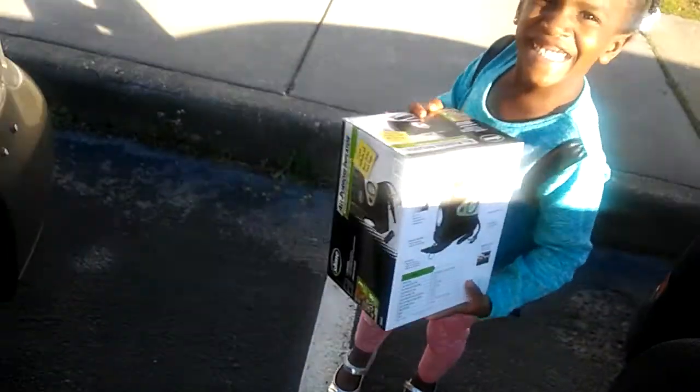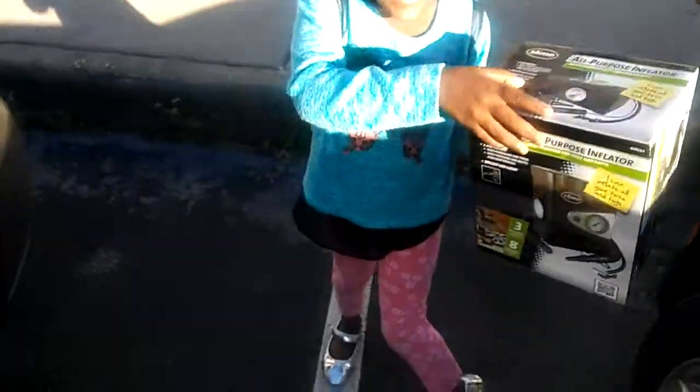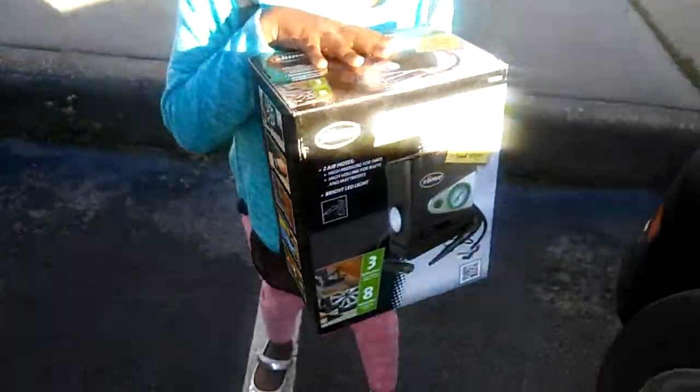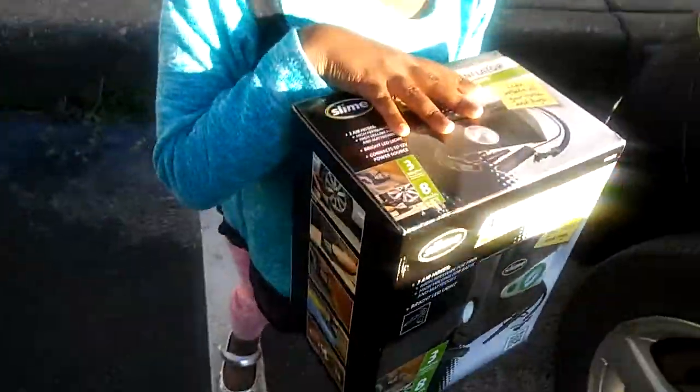I picked up another product today. Turn the box down. My little grandbaby is showing you this thing I picked up today, guys. I needed something to change the tire with. Come around here, baby.